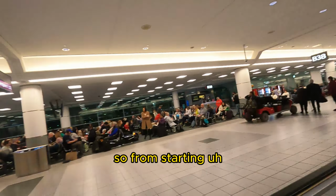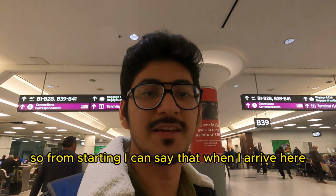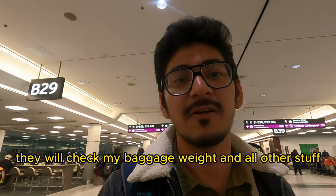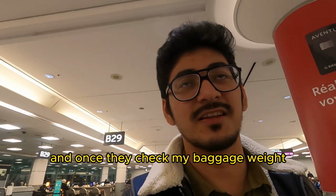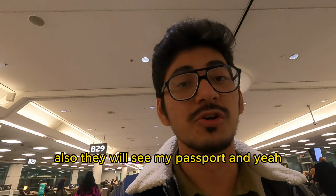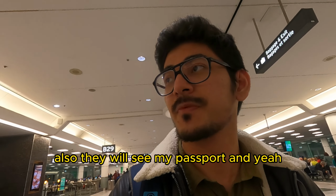So from the start, these are the moving elevators here. When I arrived here, first I will go to the section of Emirates. They will check my baggage weight and all other stuff, and once they check my baggage weight, they will give me a boarding pass. Also, they will see my passport. And here we go.